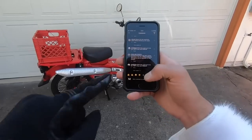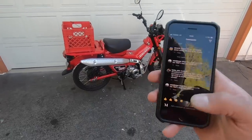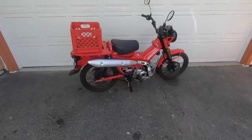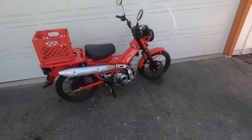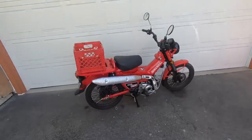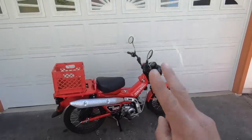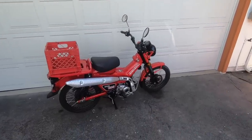All right, guys. Oh, that's a good one. When they came out in the late 60s, they were $399. Speaking of price, this 2021 Trail 125 ABS retails at $3,900. Not the most expensive mini moto in Honda's lineup, but the second most expensive behind Honda's super premium Monkey.